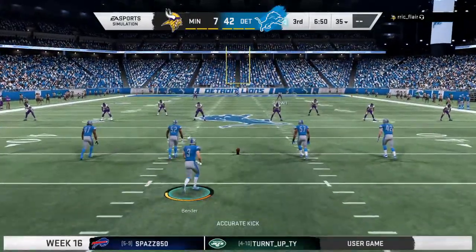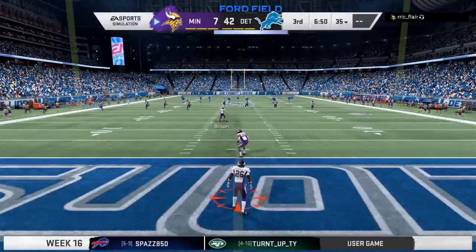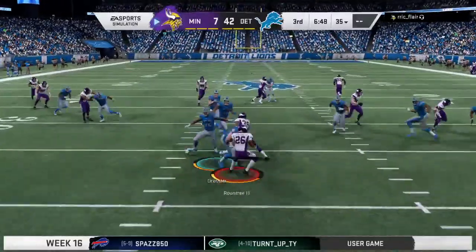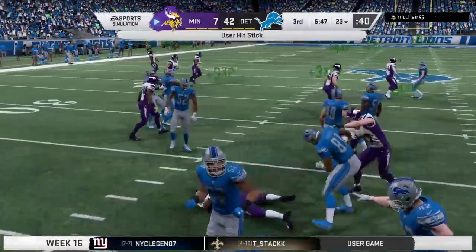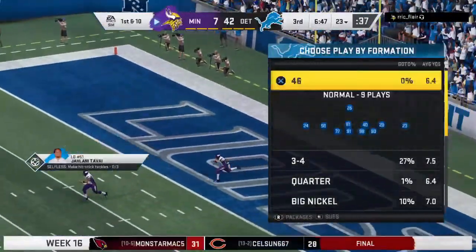Out is the kickoff unit as they run up and send this one away. That's fielded in the end zone, and he'll make it across the 20 as his guys will set up shop at the 23-yard line.